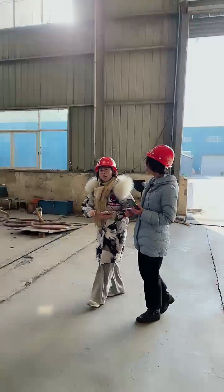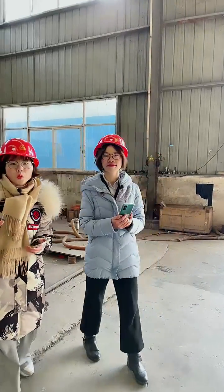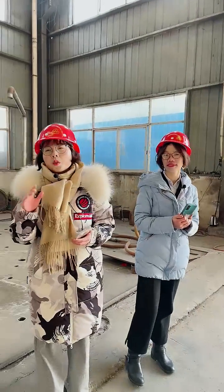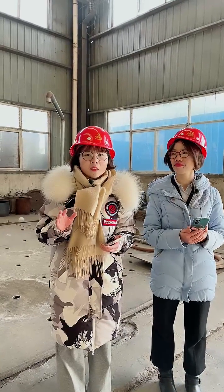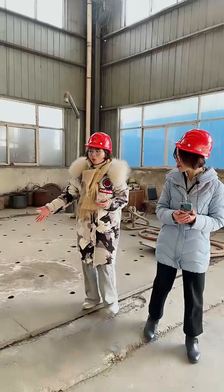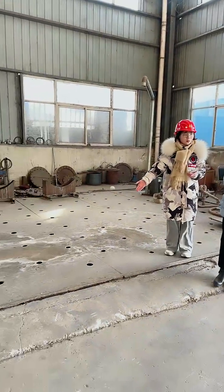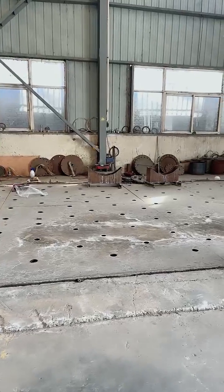Okay, now my friends, we are in our number 3 workshop. In this workshop, we are making the dust system, cooling system, and other accessories. Hi, Clover, and what's this? Yeah, this is for testing the welding of our small parts.